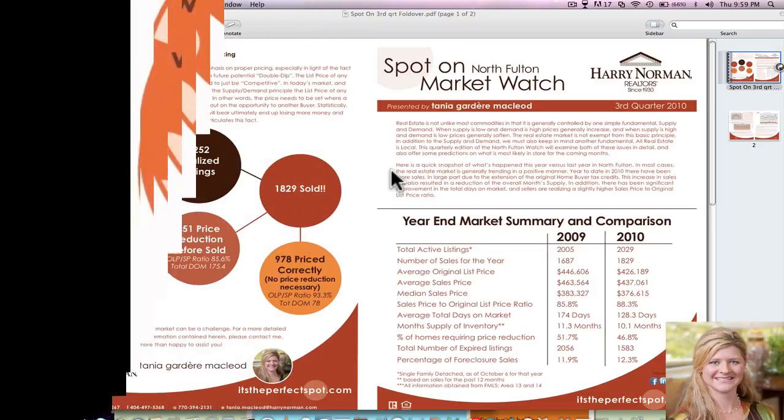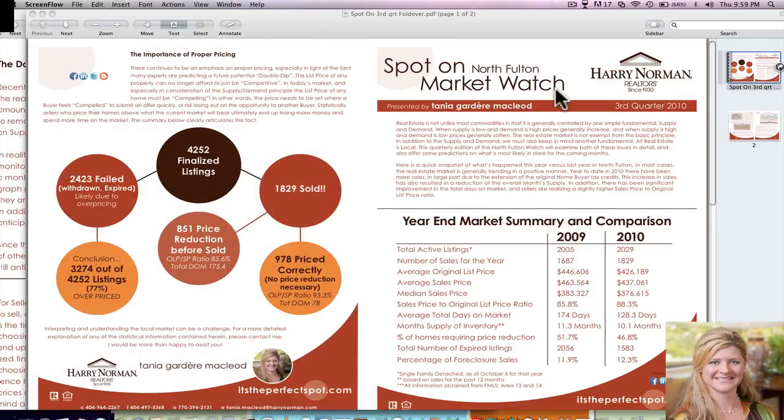Wanted to share with you a Market Watch, a spot-on market watch for the area of North Fulton in Atlanta, Georgia, and it is the top corridor. We refer to it as North Fulton, which includes areas 13 and 14. And this is, as I said, the third quarter report for 2010.